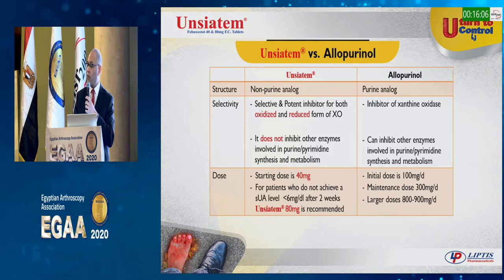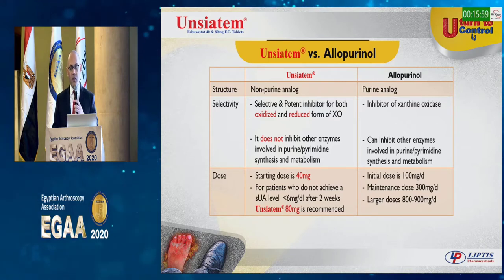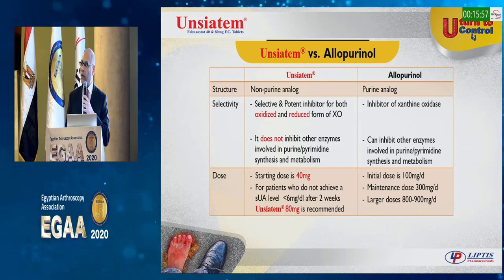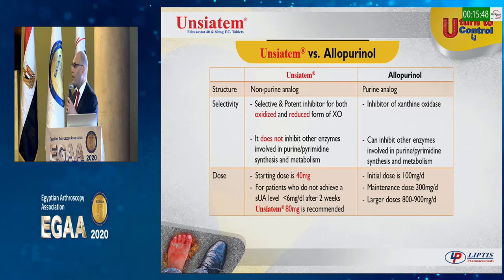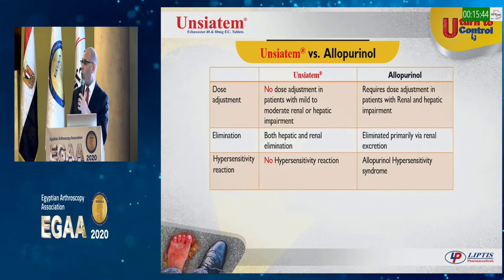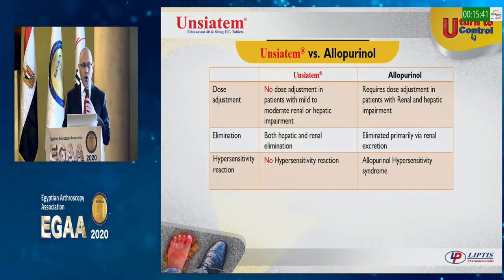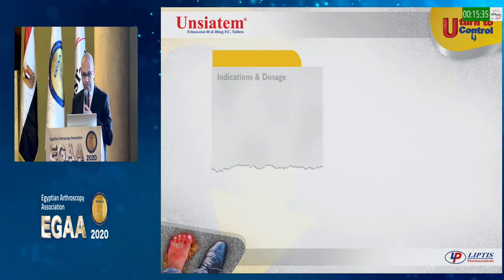So when we look at the comparison of oncidium versus allopurinol, oncidium is a non-purine analog. It's a selective and potent inhibitor of both forms of xanthine oxidase, does not affect other enzymes, so it does not impact purine or pyrimidine synthesis. Starting dose is 40 milligrams a day to increase to 80 milligrams a day if not brought under control within 2 weeks. No dosage requirement necessary for patients with mild to moderate renal or hepatic impairment, and no hypersensitivity has been reported.